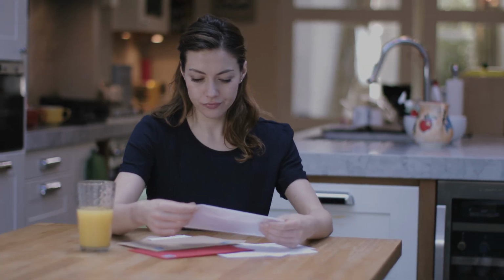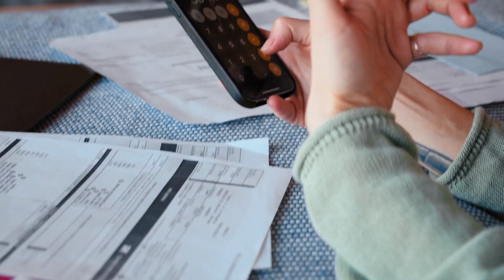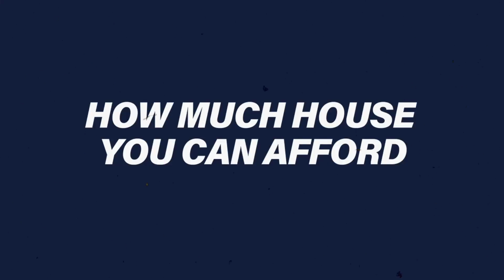Why student loan debt impacts VA loan approval. What is the issue here? Student loan debt affects your debt to income ratio, or DTI as we call it. That's a key number in determining how much house you can afford. But here's the catch. The VA doesn't always count your full student loan payment, or even any payment at all.